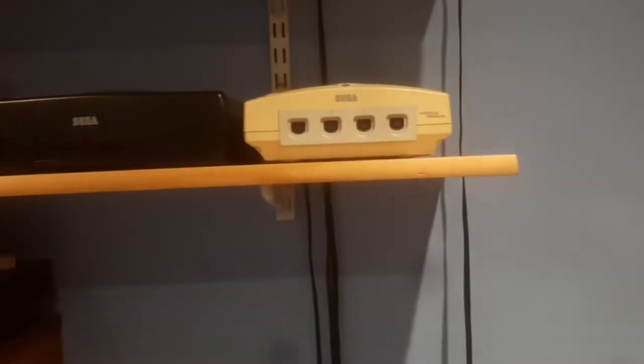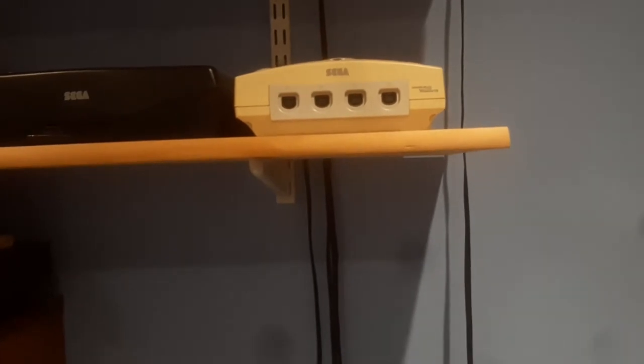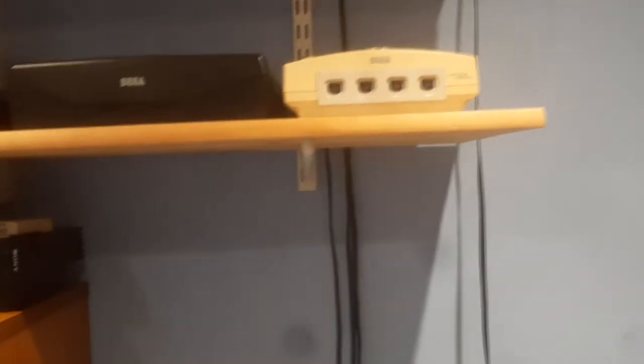In terms of consoles, Saturn, dead. I think it's the power supply. It's either the fuse or the capacitors. I could replace it, but I haven't had time to, which is basically a way of saying I'm too lazy. Dreamcast works mostly. There is a problem where it will sometimes boot me to the menu. I think it's the laser dying, maybe. Mega Drive, it's really old, it's kind of poopy.